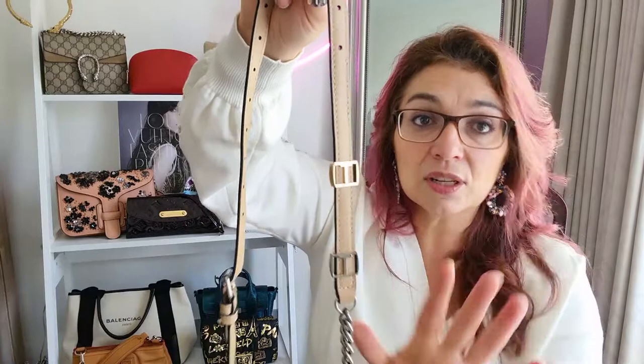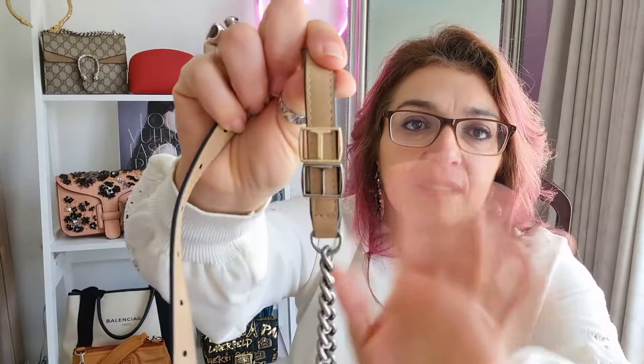Yes, Henri Bendel embossed in there. And then you will have noticed here that I have a couple of charms. These did not come with the bag. These were sent to me by my beautiful friend Krista. One is silver, one is gold, and they fit perfectly on the strap.